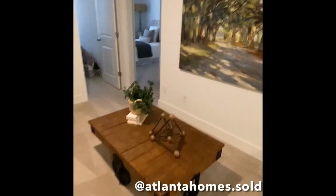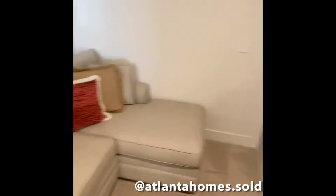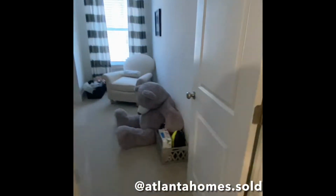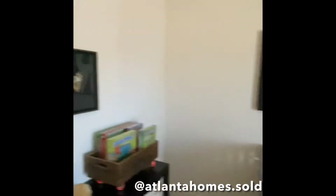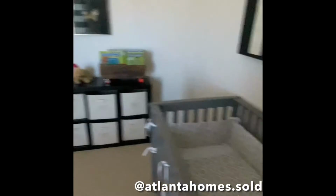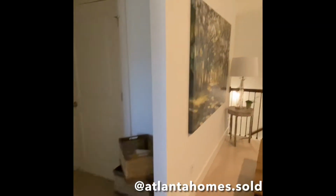So we're moving into the loft space for this particular townhome. Now, not all of the townhomes in this community have the loft space set up, but this one does. So we're going into bedroom number 2, which they have staged as a baby's room, but could work for just a normal size bedroom. Bedrooms 2 and 3 are actually the same size, and we're moving into bedroom number 3 right now.